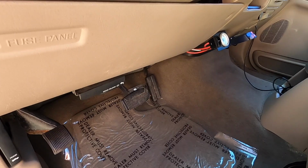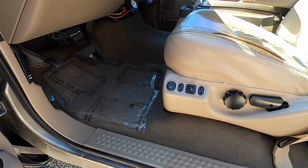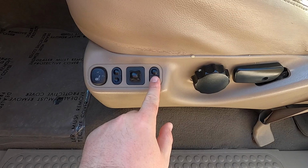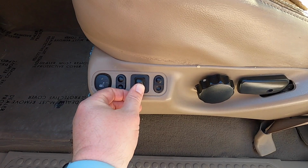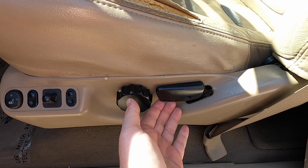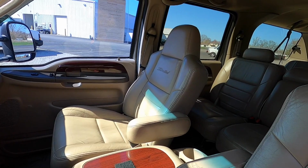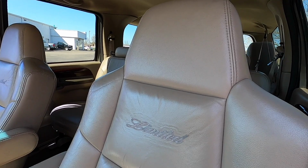You've also got a leather-wrapped tilt steering wheel. And as far as seat controls go, heated seat control here. Then we just have the forward part of the seat up and down, the back part of the seat up and down. Then you have your four-way adjust here, fore and aft, all up and all down, lumbar support here, and seat back control here. Speaking of the seats, very comfortable captain chairs. They are leather wrapped and they do feature the Limited script embroidered in the seat back.